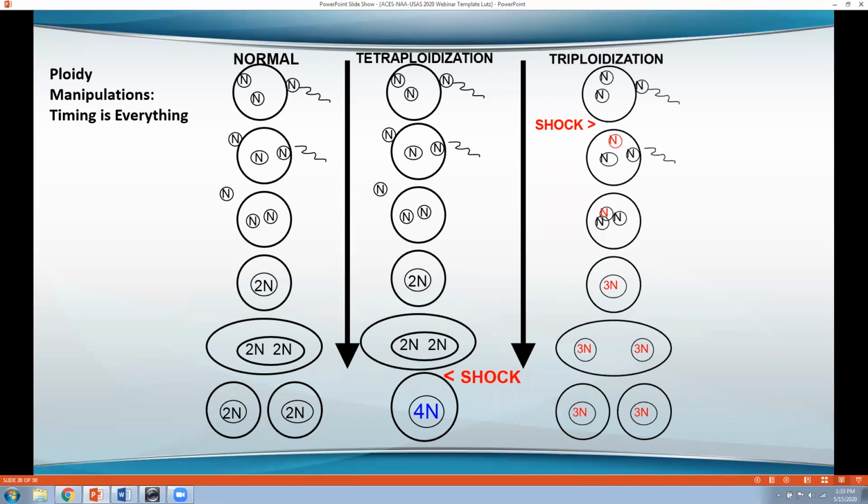There are some other things that we hear about a lot in genetics and aquaculture. One of them is ploidy manipulation, people trying to produce triploid animals. We could talk for 2 days about this, but basically it's pretty simple stuff. We're going to start with a normal fish. This is how it works in fish anyway.